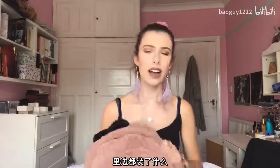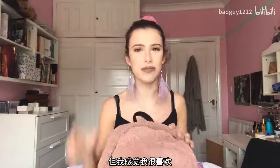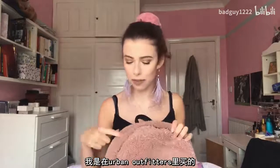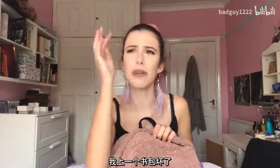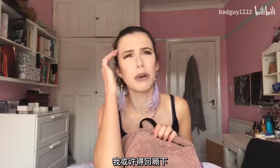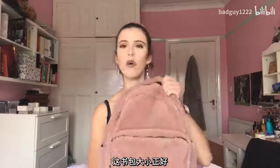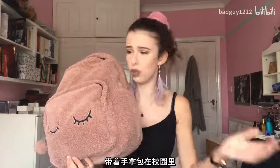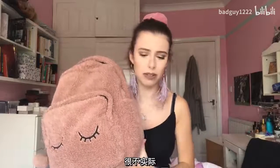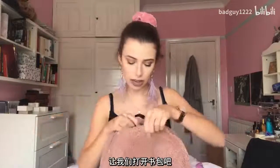The bag itself is fluffy and I mean it's quite out there, but it's very me. I got it from Urban Outfitters, is it a year ago now? I think my original one broke, if I remember. I'm going to have to look back at some of my vlogs. So this is the bag and it's quite a good size. I definitely need a rucksack at uni, it just would not be practical to take a handbag around everywhere. This size does me well. Let's open it up, shall we?